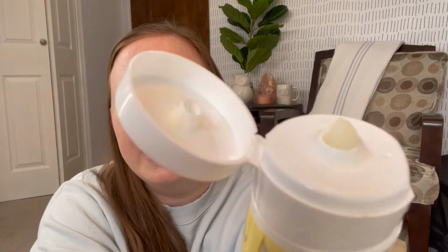Let's see if we can push some out so you can see it. Kind of like coconut oil. That's what it reminds me of, but in a solid form. And it really kind of melts like that and is really, really nice on my baby's skin. Anytime he's had a rash, it has helped in a matter of a day.